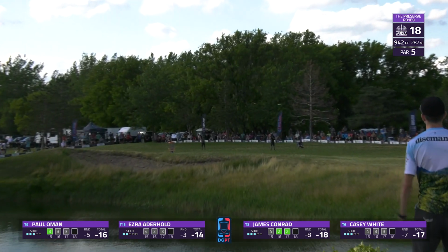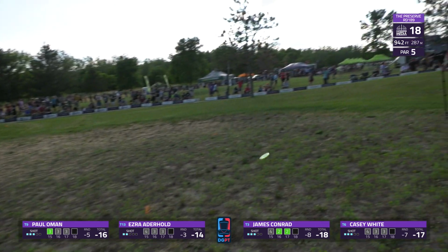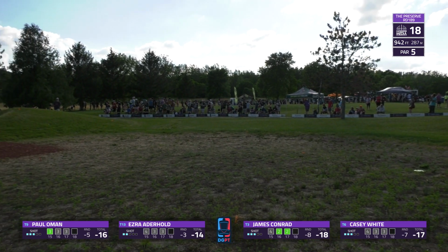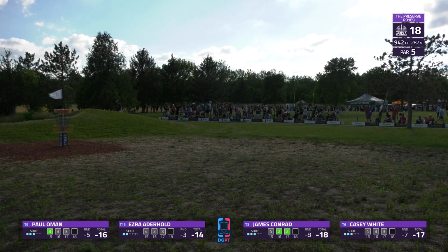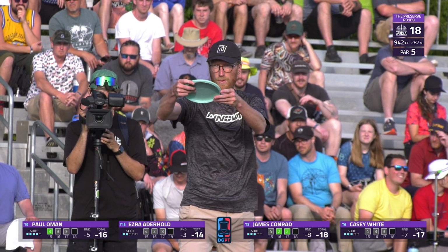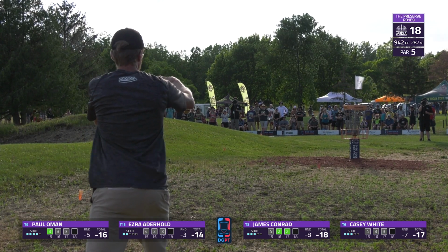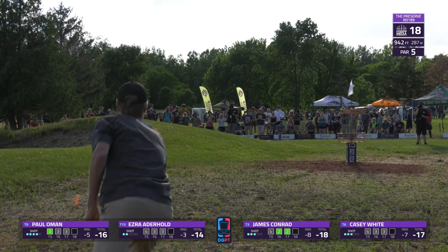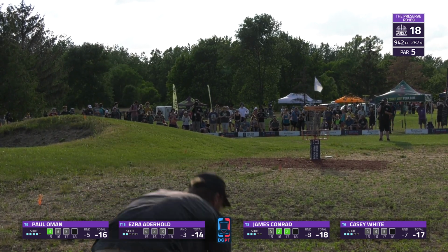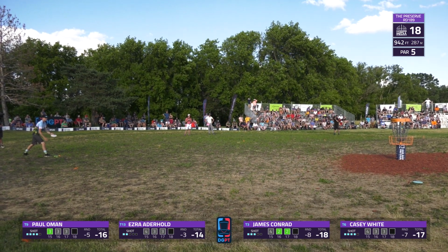Casey in a great position after an ideal layup. Has gone a bit long on his approach into circle 2 and is going to have a long birdie look. Yeah, everyone in circle 2, it looks like, here to try to get a birdie or better. We'll start with Paul Oman here. Oh, nearly. Yeah, playing with that headwind again, trying to get the lift. Doesn't quite get it that time.